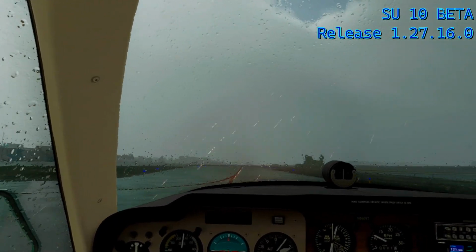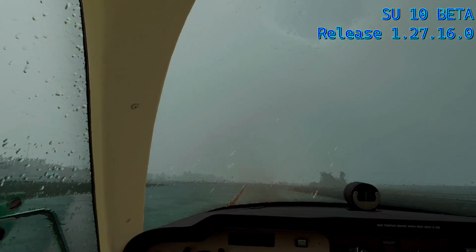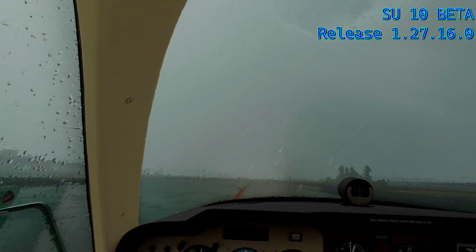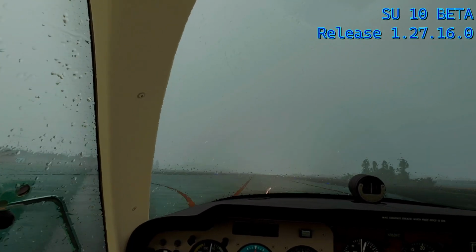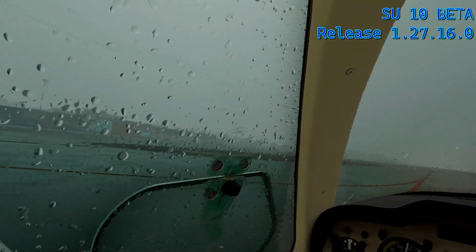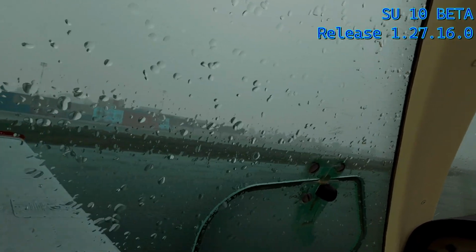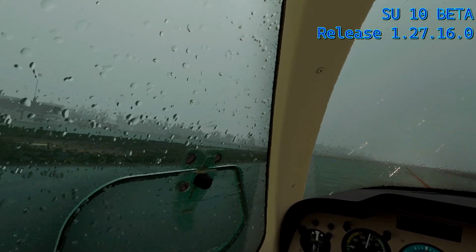And now, a couple of little stutters I notice here as I'm taxiing, but this is not the default scenery. The scenery for Asheville may not be updated for the Sim Update 10, which I'm testing here. So even the plane may not be up to date for Sim Update 10, but it's a good test and it's a good area and I like to fly it. So this is where I'm flying to test this.